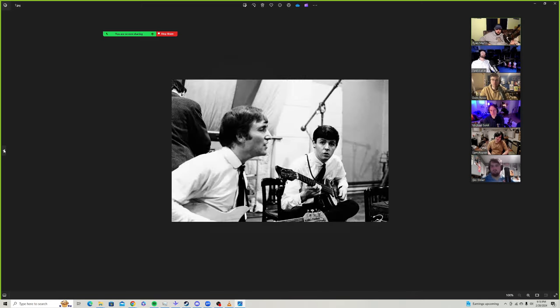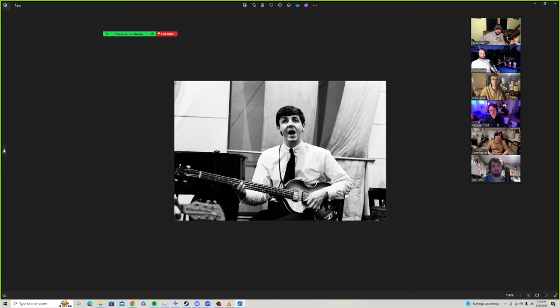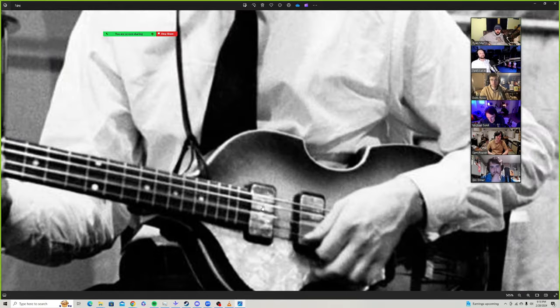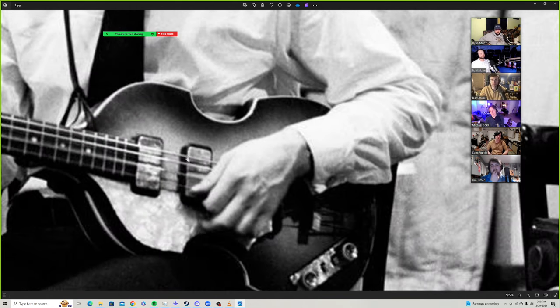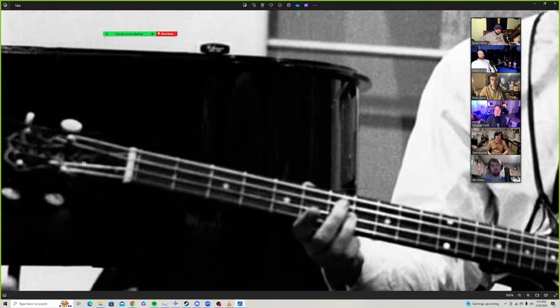And obviously, we'll show some comparisons maybe a little bit later. But the main differences with Paul's bass here are that the pickups are closer together. I assume the neck pickup's in about the same spot, and then the other pickup is much closer to the neck pickup. Yes, so it's in a middle position. And then in 62, that's when they move the pickup back.